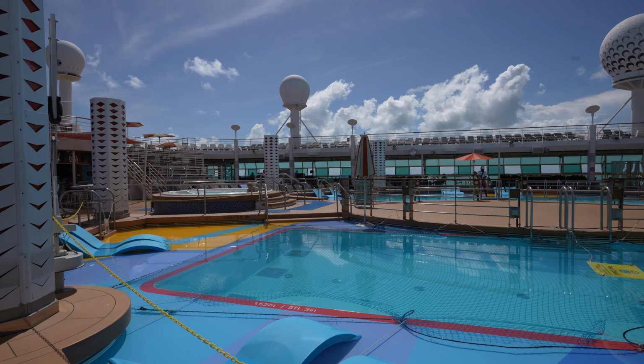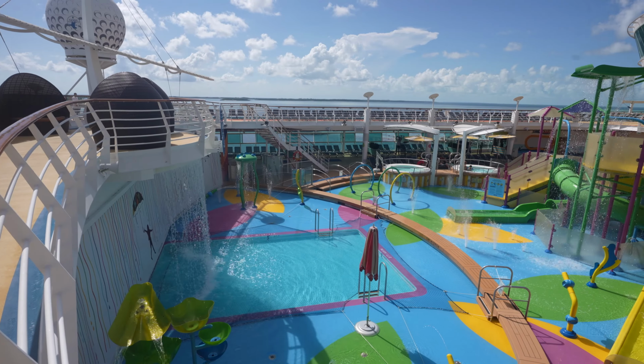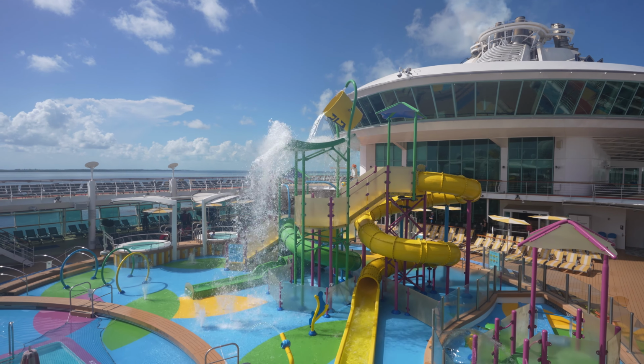Also, midship is Splash Away Bay. This is a great area for the kids to enjoy. They have water slides, a splash area, sprinklers, and everything you need to make sure to get nice and soaked, including this huge dump bucket.